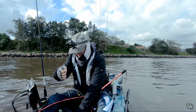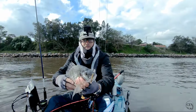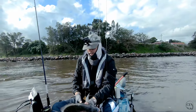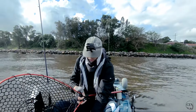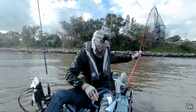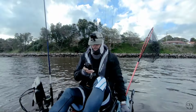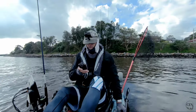Look at the size of this thing. You've got to be kidding me. Right on that clone prawn. Look at the size of that. It's definitely a high 30, if not touching 40, but crunched it though. Absolutely crunched it. So we've got to be 0.53, which will smash, I reckon.